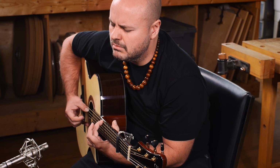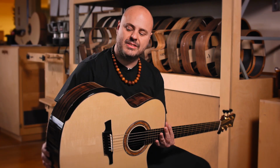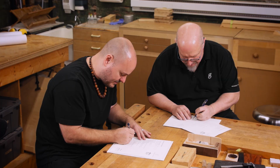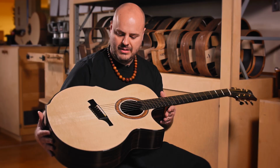The Rylynn model is quite similar, but the only differences are it doesn't have the bevels and it has a different back and sides, which is wenge. And this is Macassar Ebony, which I have on my guitars. Both models will come with a certificate of authenticity, which will be signed by me and Michael Greenfield. You also receive a USB drive, which will be loaded with transcriptions of my music. So, very honored and pleased to say that I've got a signature guitar with Michael Greenfield now.